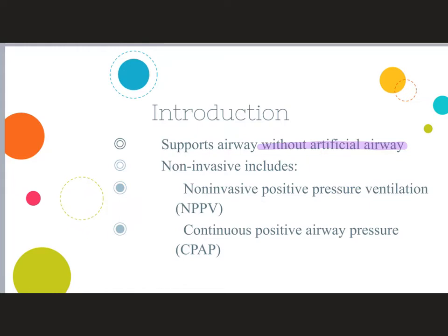Non-invasive includes non-invasive positive pressure ventilation or BiPAP. And BiPAP is a commercial name that is used like the term Kleenex. We all call a tissue a Kleenex. A Kleenex is a brand name. BiPAP is a brand name as well. And then continuous positive pressure ventilation.